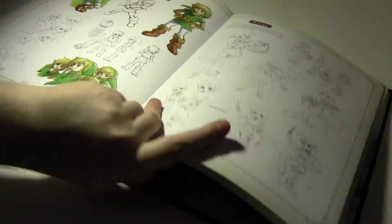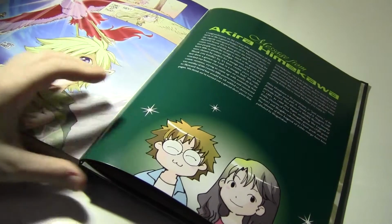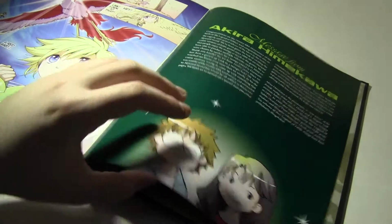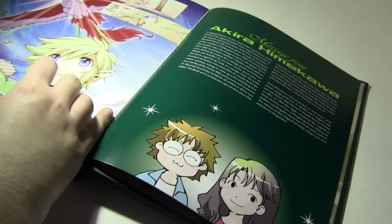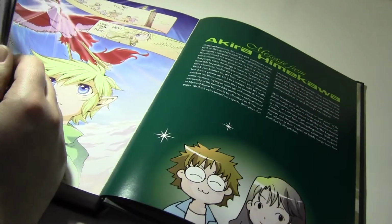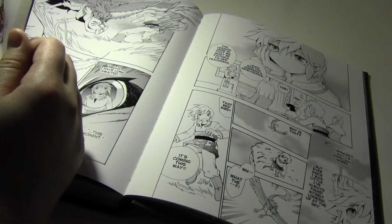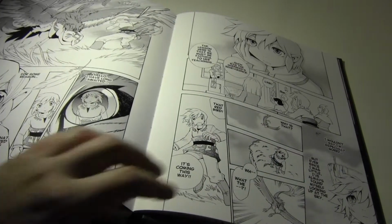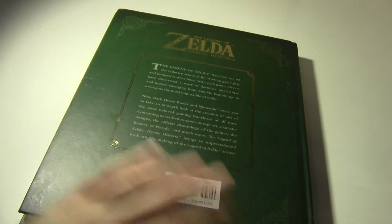And it has, let's see how many pages this thing has. Okay, it won't say here. Come on, how many pages? Well, around 276 pages, I think. So yeah. And then on the back there's a story as well.